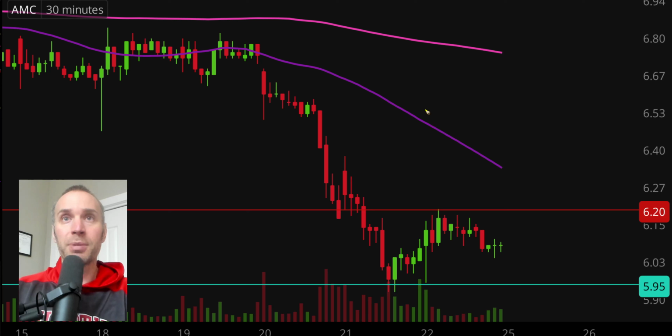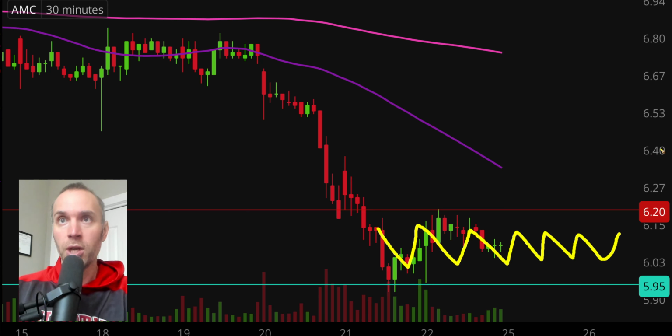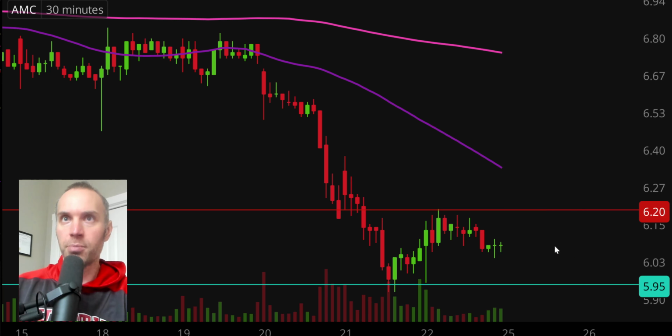But maybe what happens next week is this thing just enters into a big old sideways channel. That's always possible too, because right now you have a couple of well-defined levels. I'd say it's a little premature to call this a sideways channel pattern right now. But if, over the next couple of days, next week, the price stays within this range, at that point that would be a bona fide sideways channel. But moving into next week, $6.20 key resistance, $5.95 key support.